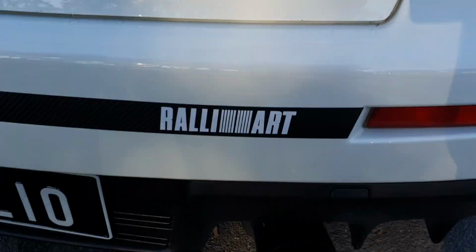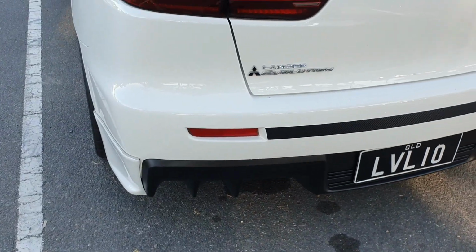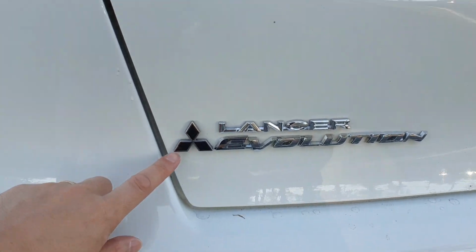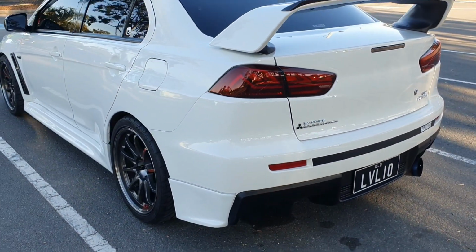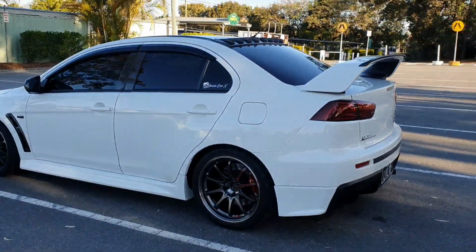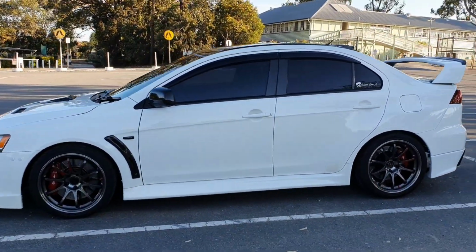Tomei badge from the Tomei Ti titanium full 3-inch exhaust system, and then the genuine Lancer Evolution badges, but I've put on an aftermarket black badge there because I like that blacked out look on the car. Really nice. This completes the full exterior of my car.